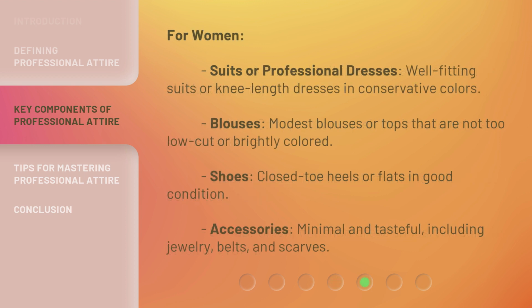For women, suits or professional dresses. Well-fitting suits or knee-length dresses in conservative colors. Blouses. Modest blouses or tops that are not too low-cut or brightly colored. Shoes. Closed-toe heels or flats in good condition. Accessories. Minimal and tasteful, including jewelry, belts, and scarves.